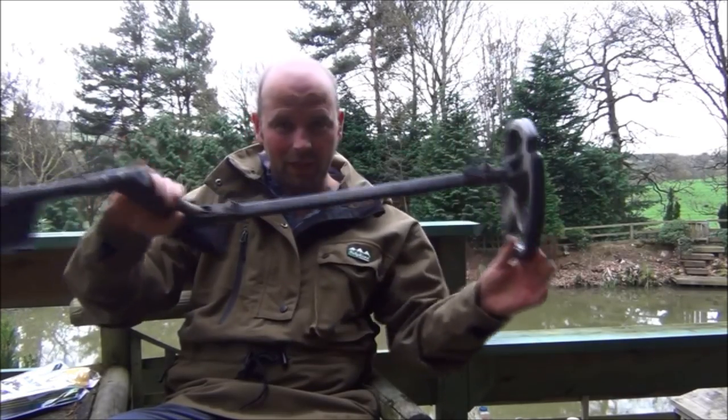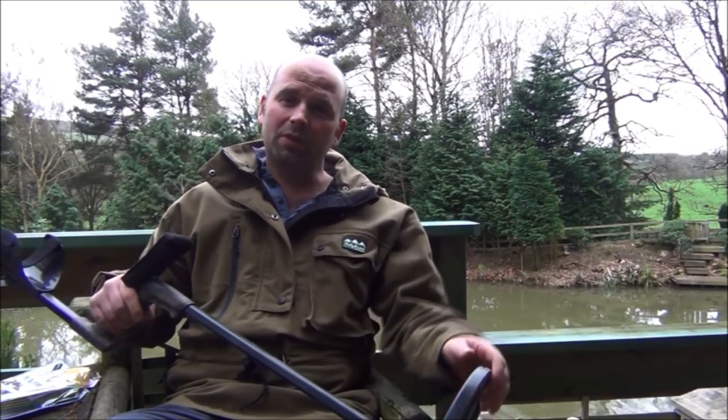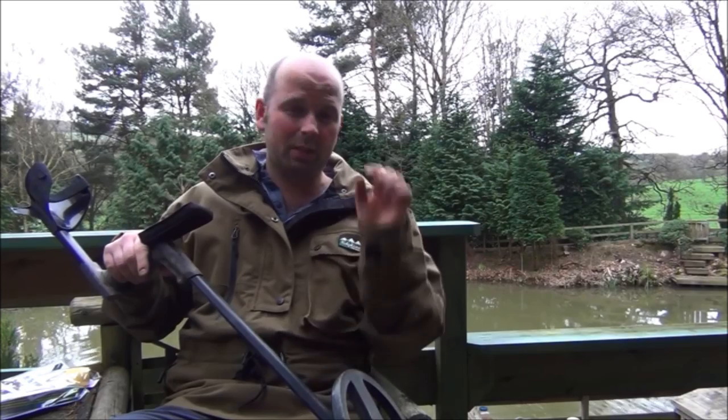Well, that was another very short hunt. This little fella produces again. It absolutely nailed both those sixpences. The last one wasn't very deep, maybe 3 to 4 inches, but the first one was a reasonable depth, and a sixpence isn't a very big coin.